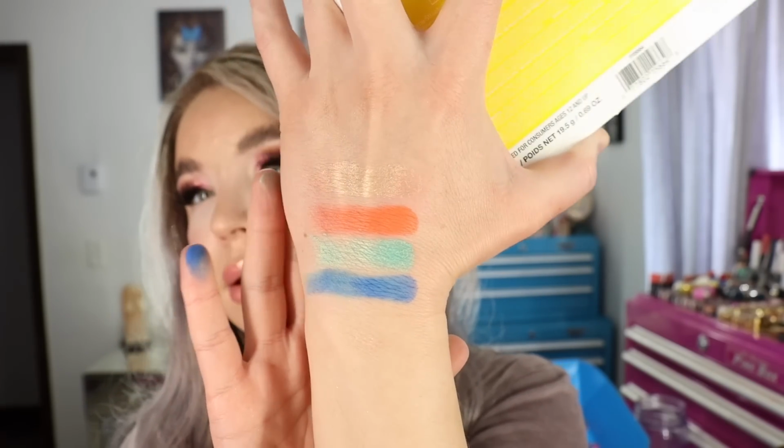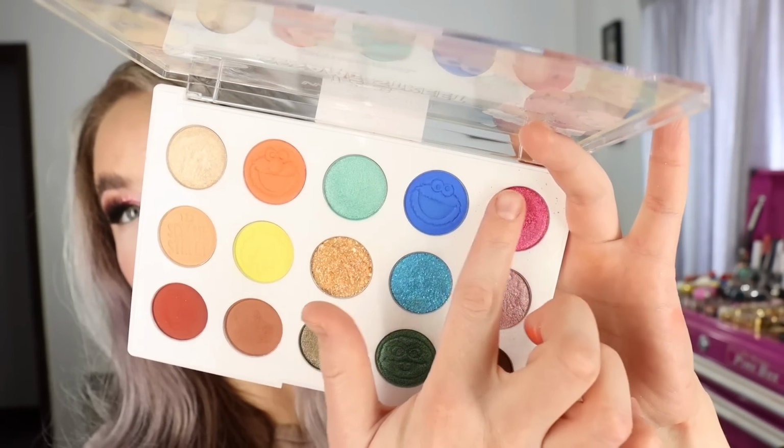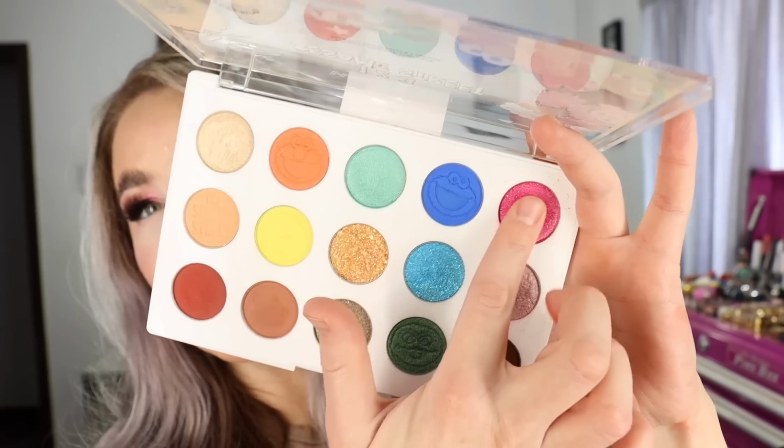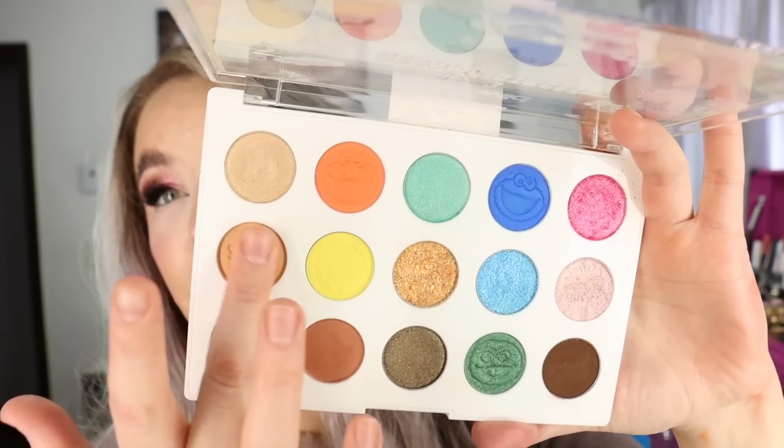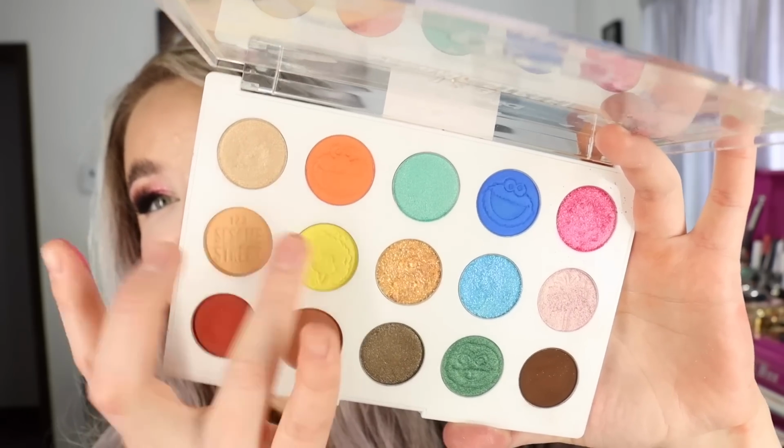I want to get my hands on that new e.l.f. American Eagle palette too. There's something about that color story that looks really pretty to me. Maybe it's because I like denim blues.